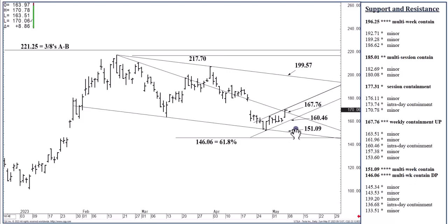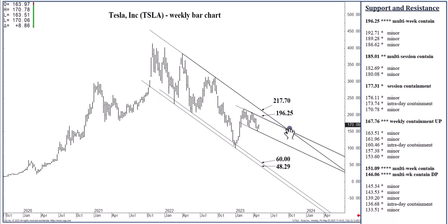Still, 151.09, the start of a range of meaningful support down to 146.06 that can absorb selling through May, through June, as I've been saying, and above which this 199.57 area remains a 1 to 2 month target. Having closed last Friday above 167.76 puts that more into the 2 to 3 week time frame. And once again, that 199.57 is on the weekly chart, 196.25. I don't know if there's really anything else that needs to be said.